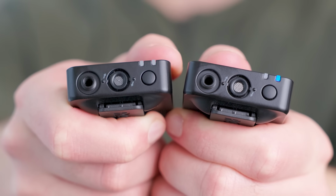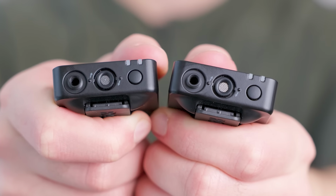More on this later. As you may have guessed by the amount of similarities between these two systems, they actually share the exact same built-in microphone. So, how do these two microphones actually differ?